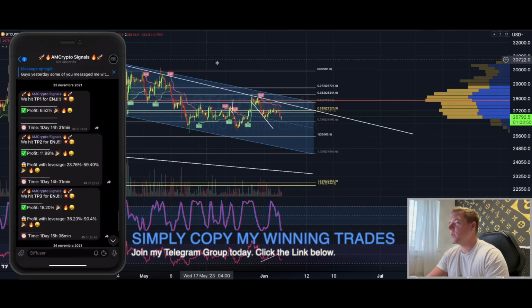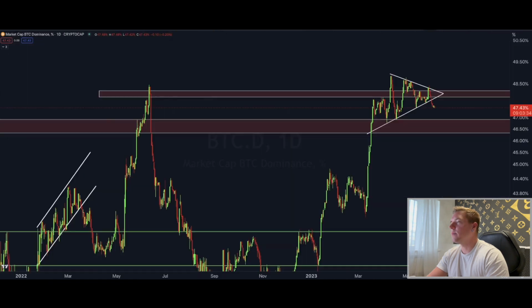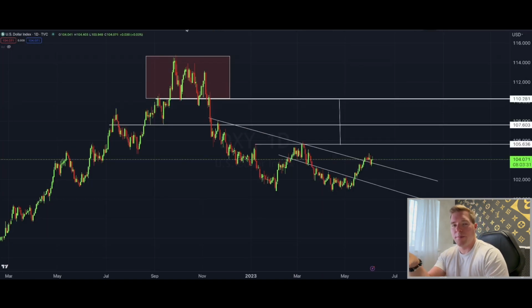Then let's move here to this 4-hourly chart. What did I want to show you guys here? So the reason why Bitcoin went down, that's what it was. Now I remember, guys, sorry. The reason why Bitcoin went down today is because the dollar went up.